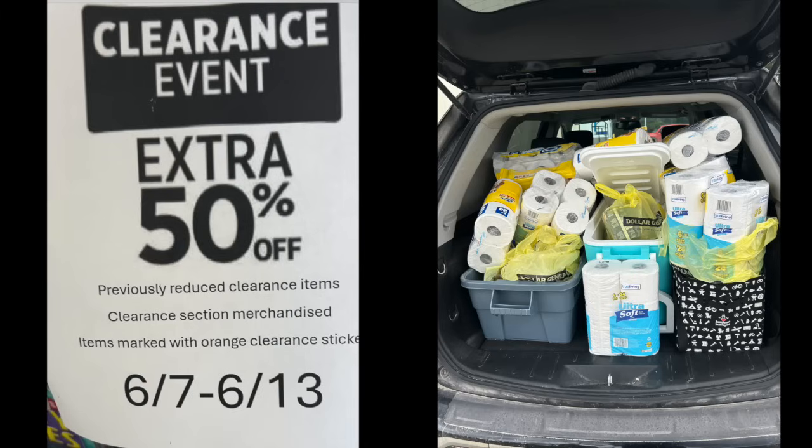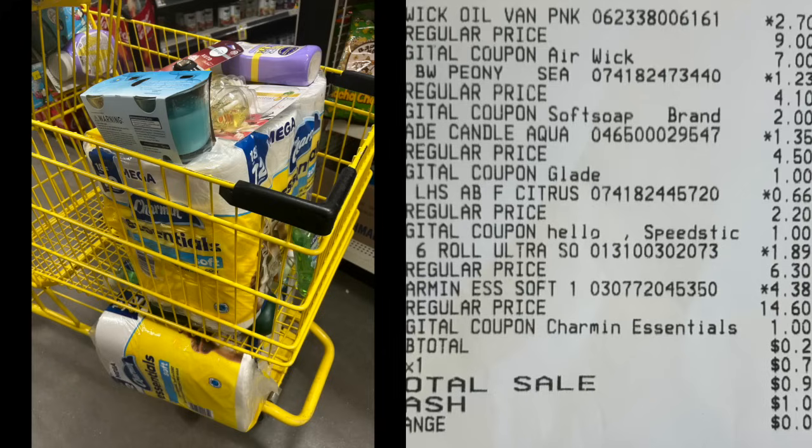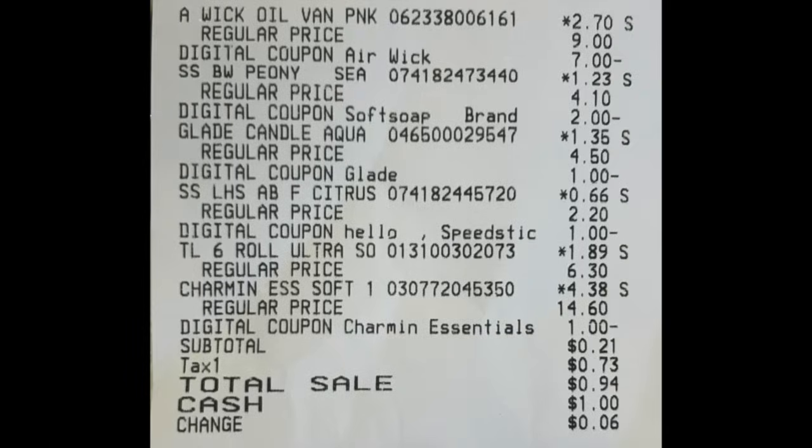Oh my gosh. Lots of stores around me are already starting to stage stuff, putting up the extra 50% off clearance. And it's from June the 7th to the 13th. So that Sunday, new digital coupons might be some new deals for us. The significance of the clearance event is when you can get carts and carts of items for so very little out of pocket using digital coupons.